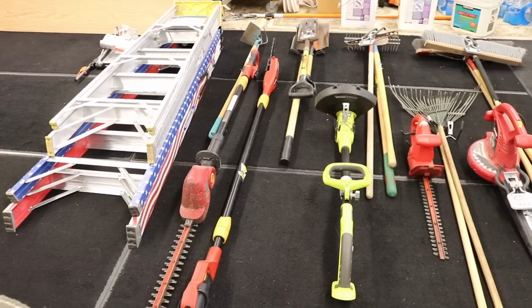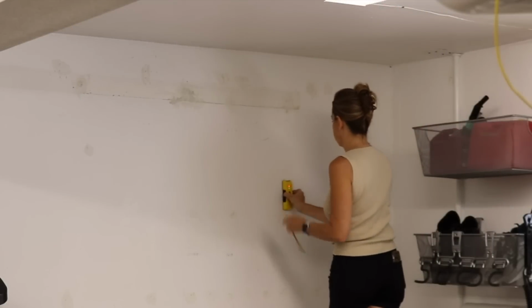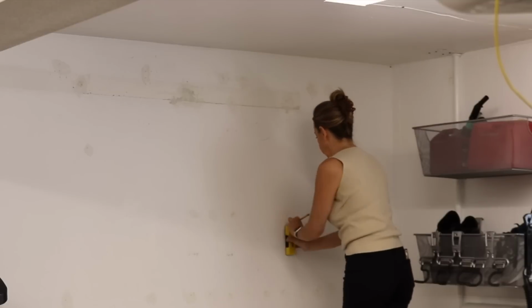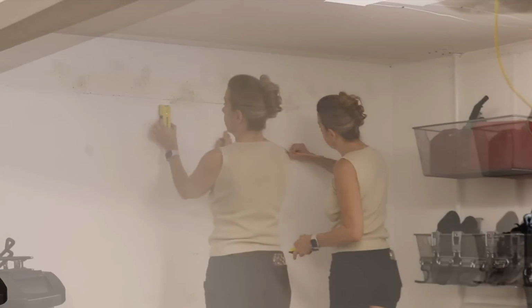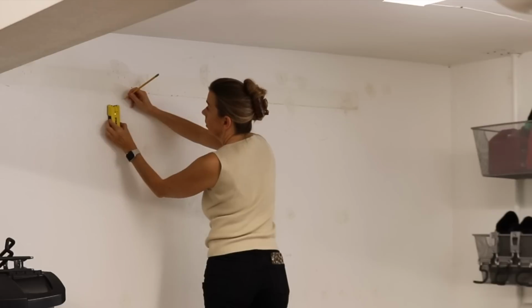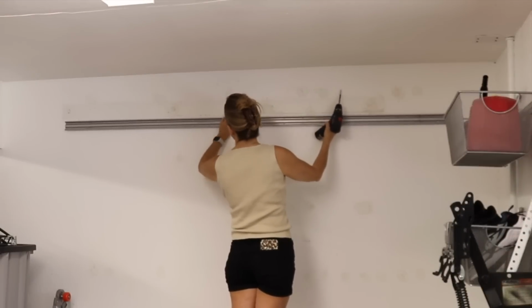We pulled all the tools off the wall and laid them out on the floor to come up with an arrangement before I installed the organizers. The rails are easy to install, and they have holes every 3 to 4 inches. I just used a stud finder to locate the studs, and once I marked the location of the studs, I lined up the holes and used a cordless drill to attach the rails to the wall.